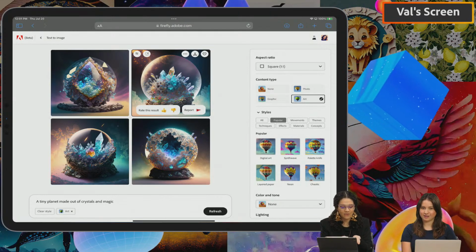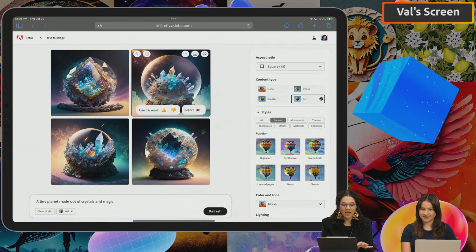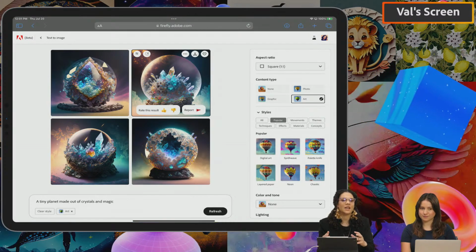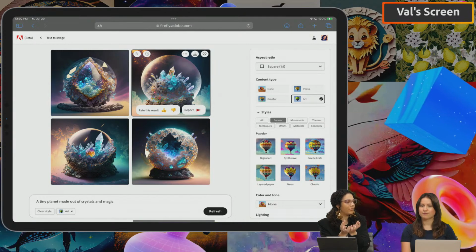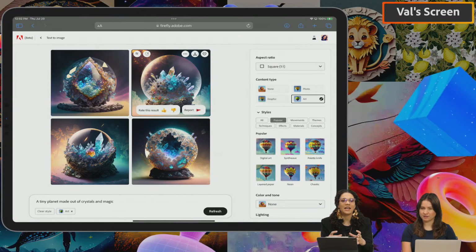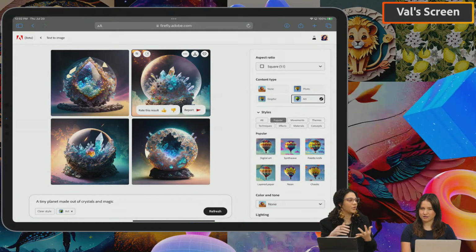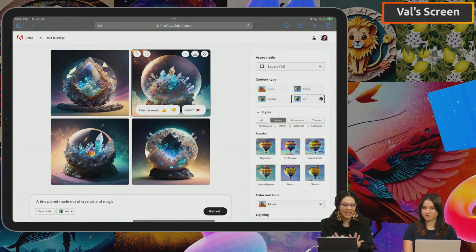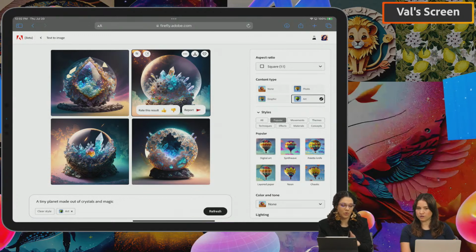So as you can see, I've just done a tiny planet made out of crystals and magic. And I use that prompt because I want an orb of something. They almost either look like planets or like little snow globes or terrariums. Totally snow globes. I typically get this kind of result when I do a prompt like that.